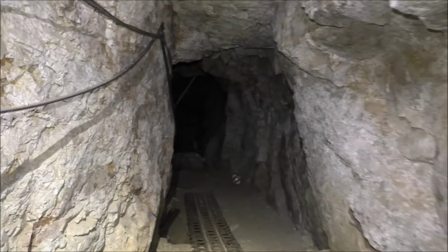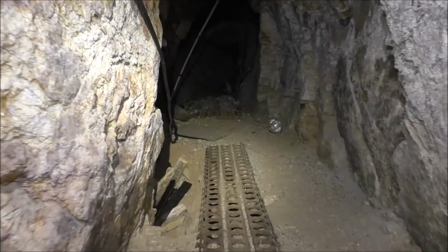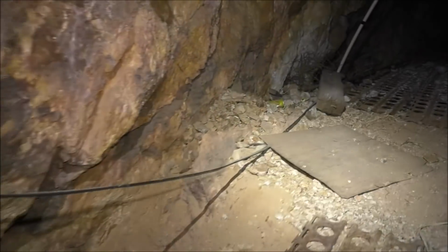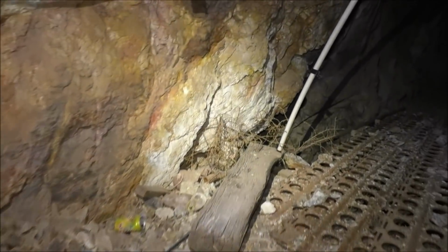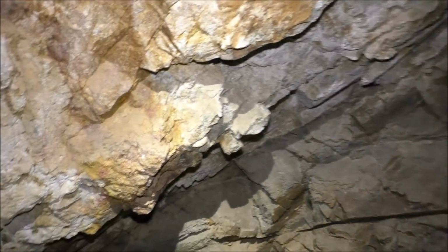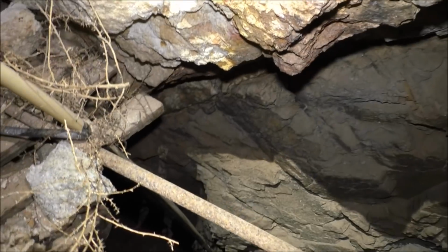So as we first get in here, we thought actually the water was going into the mine, but from here, as we can see, there's actually water in the mine. So they were actually pumping water out of the mine, not into the mine.